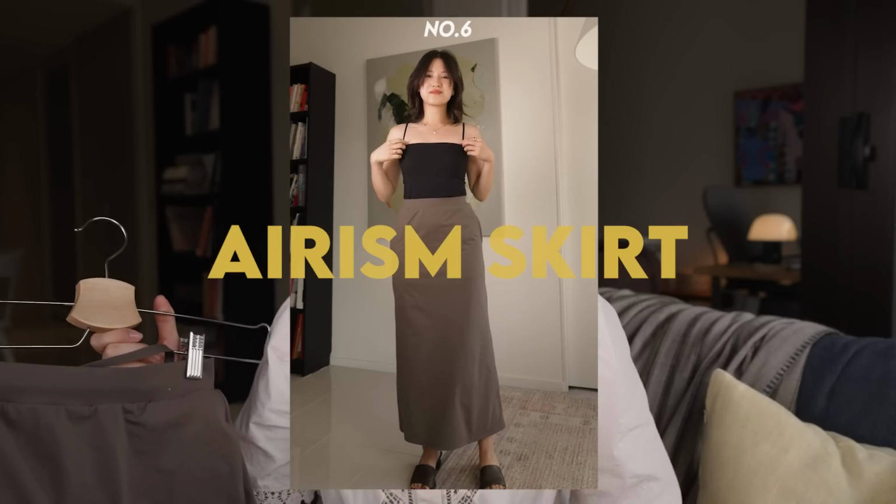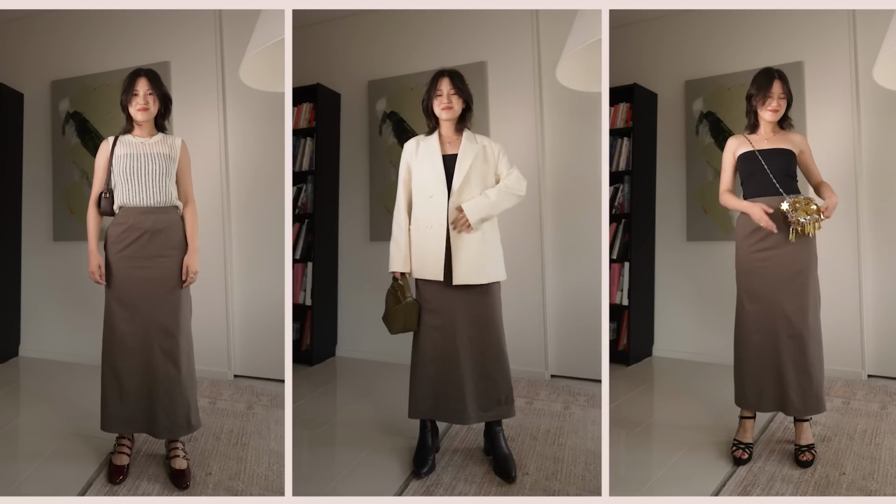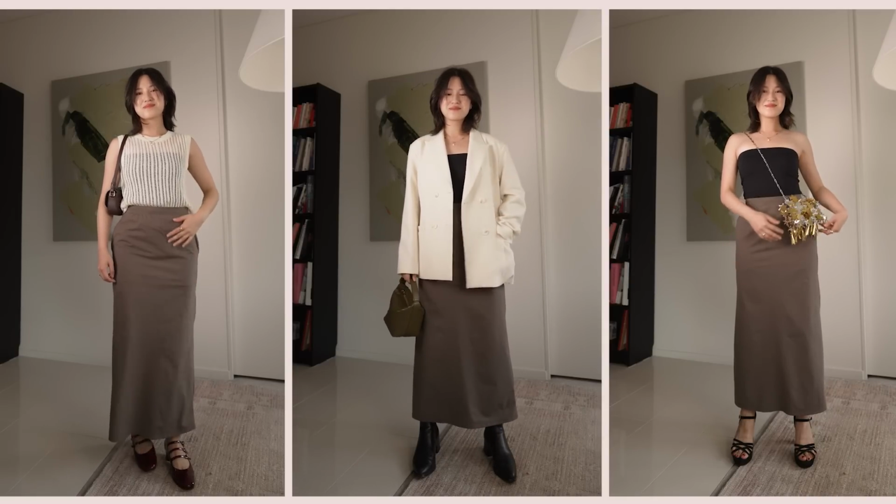This one not only has a tick of approval from me, but also from my mum who bought the same skirt. And to be perfectly fair, she did actually get it first, and then I kind of copied. I have this skirt in taupe. It is a full-length skirt on me, 160 centimeters, 5'3".